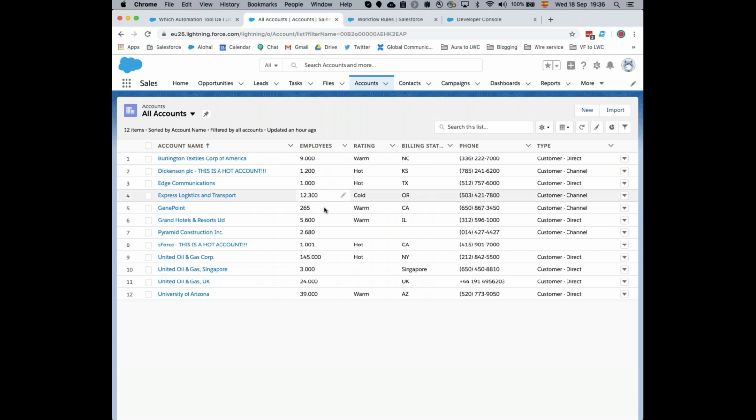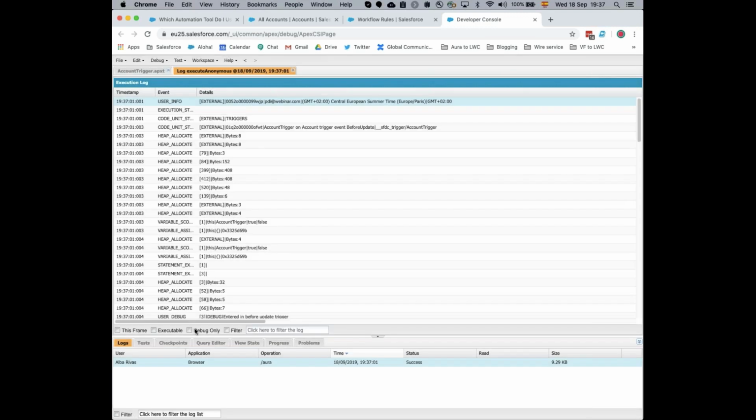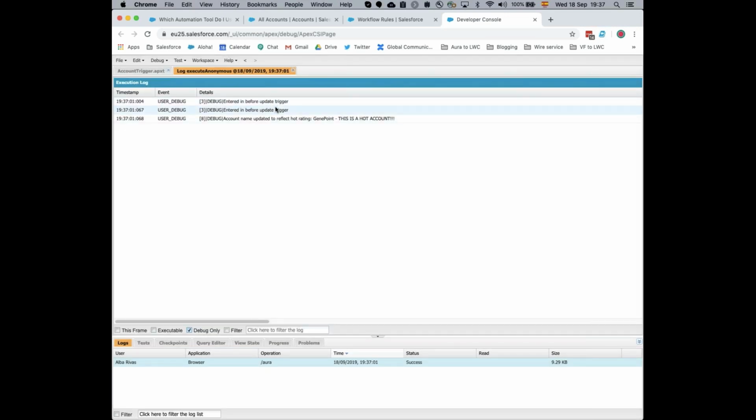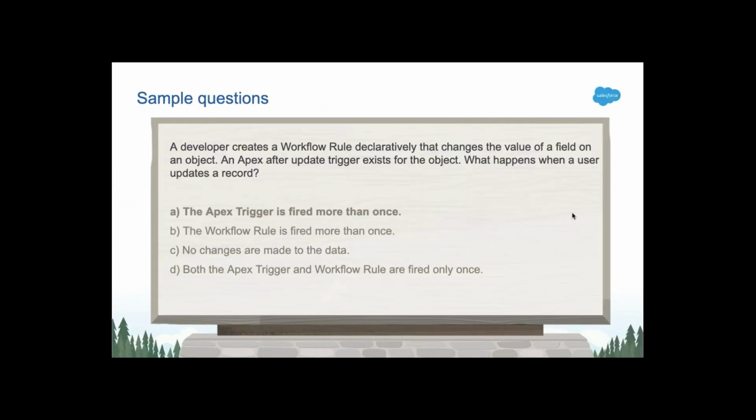So let's try this. If I come here, for example, I have an account whose number of employees is less than 1,000. So let's increment this employee number and see what happens. Here we can see that the workflow rule has set the rating to hot, and the trigger has appended this to the name of the account. And what we can do here is also to examine the debug logs and check that effectively my trigger was fired twice. So this is great because I didn't have to memorize and I have the response for the question.